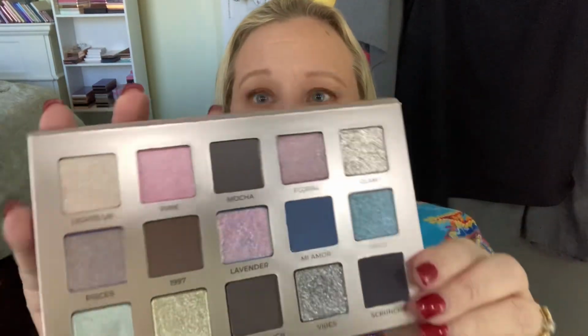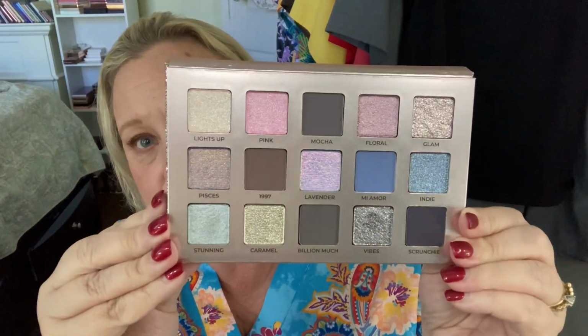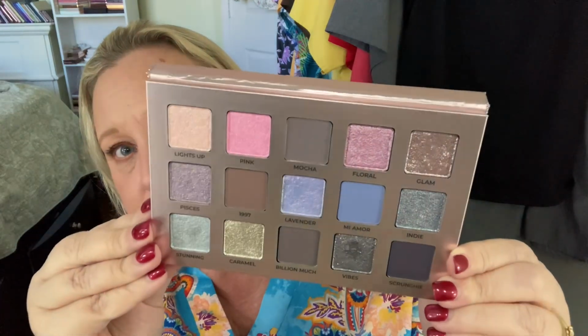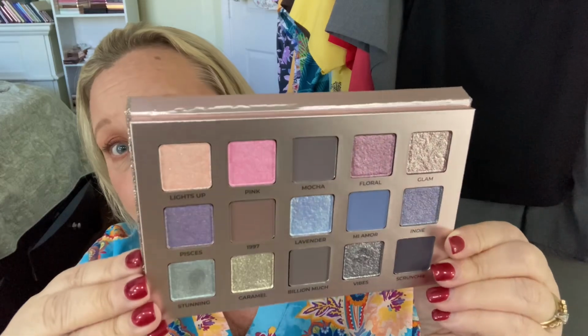So now we're getting to my favorites. These are upcoming. These are my favorites. The first is Adept Cosmetics and Amy Loves. Amy Loves has a YouTube channel, and I really, really love her swatches. And this is a palette that she did in collaboration with Adept Cosmetics. And this is an icy cool dream for sure.